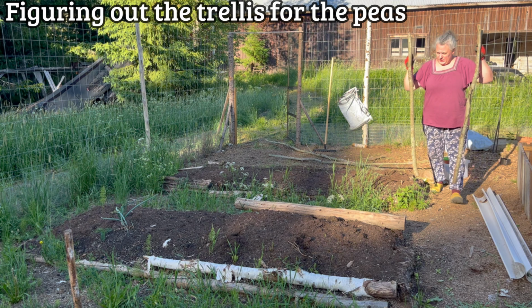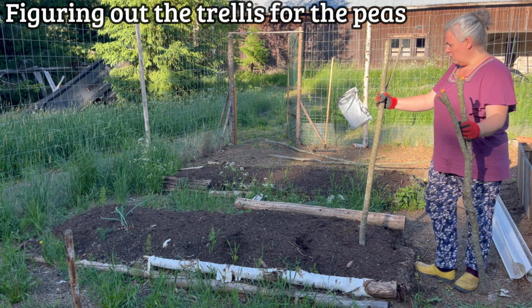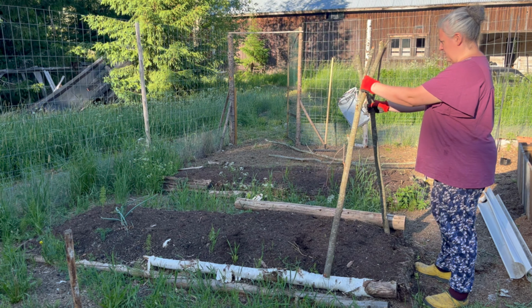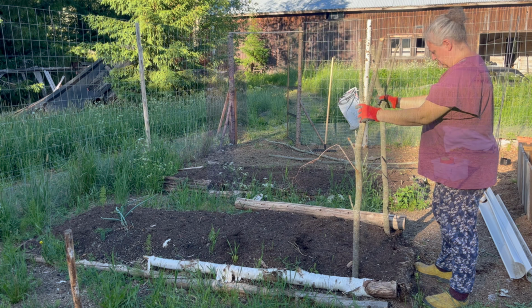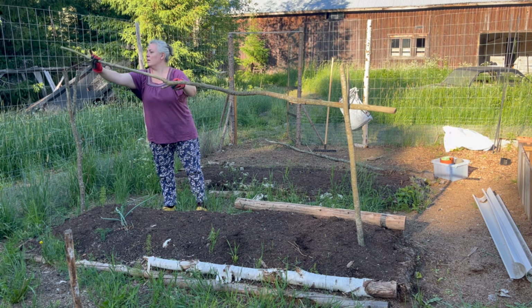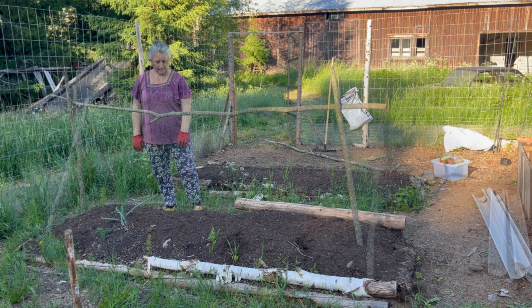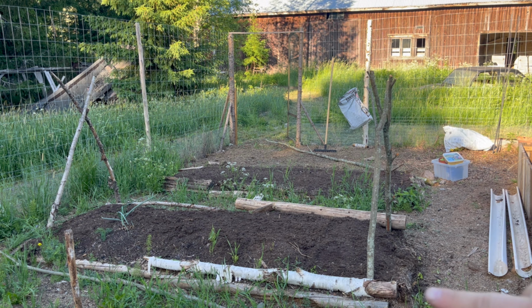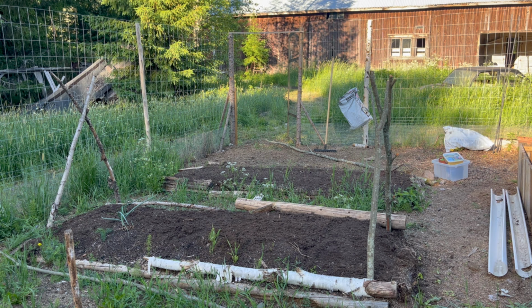Maybe I can do some kind of hole here or an A-frame. That would be awesome. I think an A-frame like this will be better, and one in the middle. I just have to get more material.